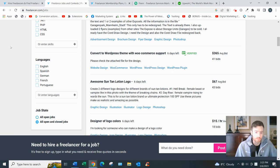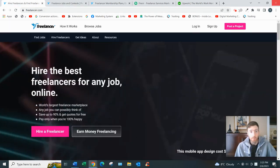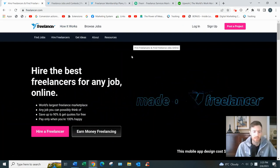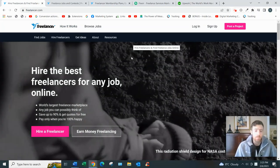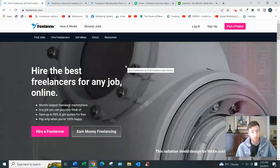And now, in addition to these projects you can bid on, you can also enter what are called contests. That's a less common way to get jobs, but you could do that. So there's a link to contests up here. And what contests are, it works very similar. A client would post a job that they need done. And then the main difference with contests is you would actually have to complete the work beforehand.